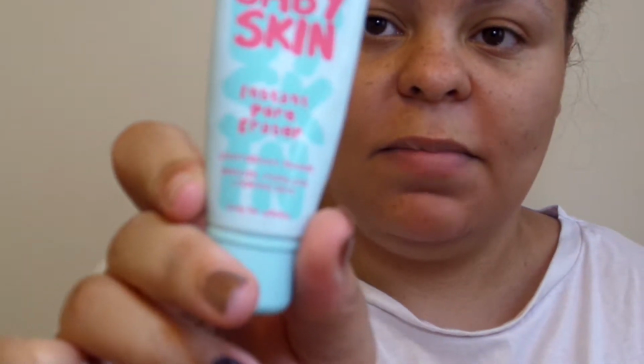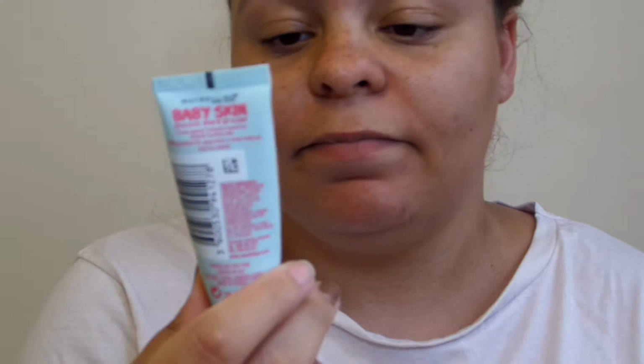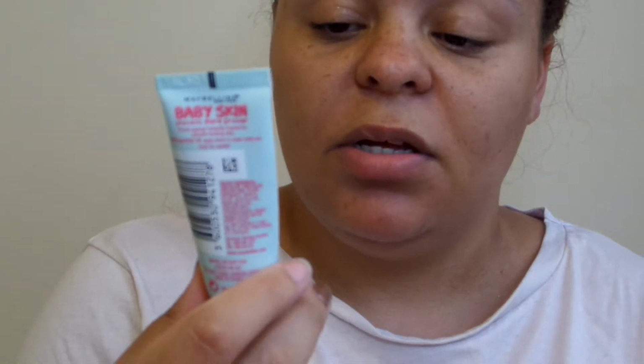The primer I was using is the Baby Skin one from Maybelline, Instant Pore Eraser. It says a lightweight primer for smooth, poreless looking skin. I don't believe any of the so-called poreless foundations I've used ever truly make your pores completely vanish, but some of them minimise better than others.